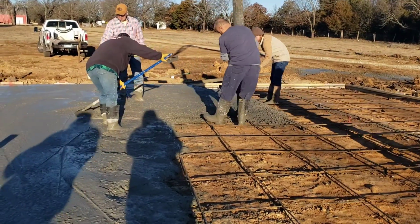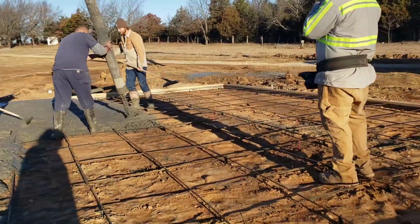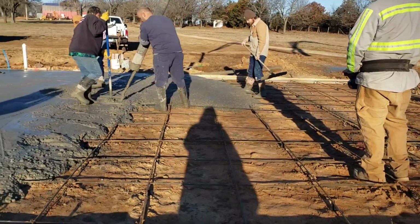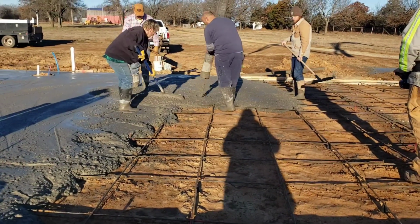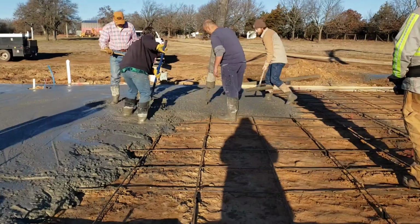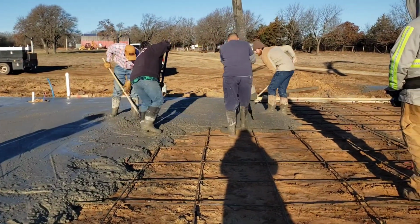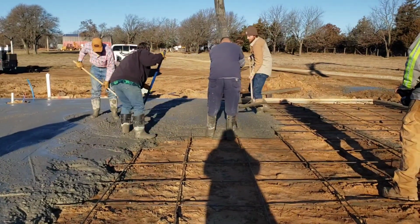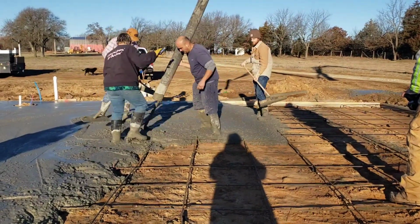At this point, we're trying to decide how much more concrete we need to order after the third truck. I'm waiting for my finisher to let me know that. We're thinking 5 more yards, which will make it 25 yards total. Because we did this pad thick, we did it closer to 5 inches instead of 3 or 4. Or actually, I think it's closer to 5.5, maybe something like that.